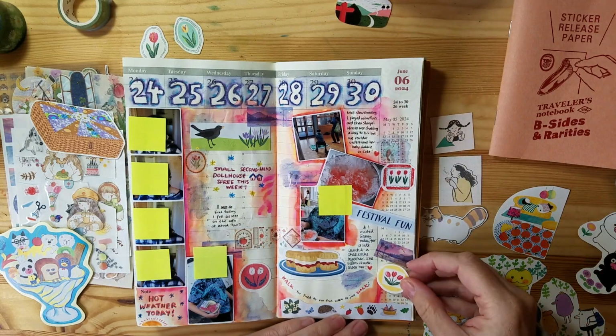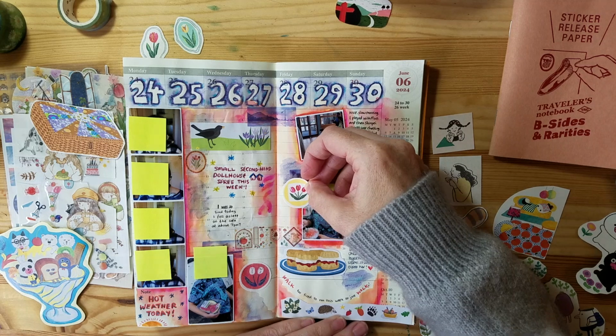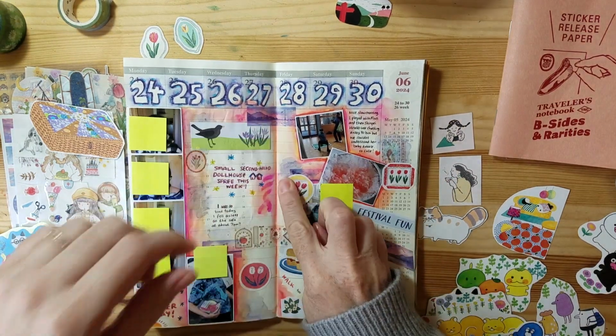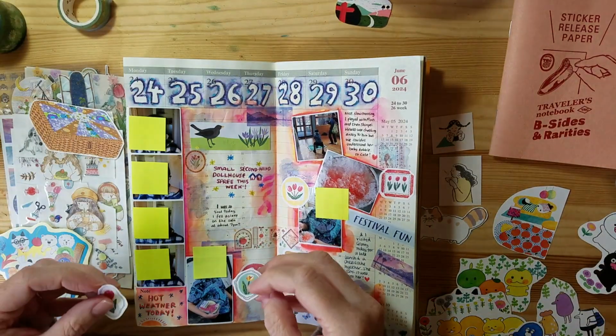And the fact is, I haven't used any of these stickers until today. This is the first time I'm sticking these down, and they're gorgeous little stickers. They're really, really lovely. I just think I don't tend to do decorative journals really anymore.